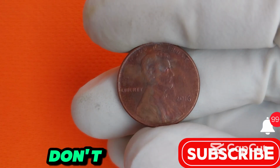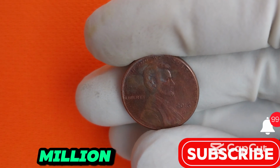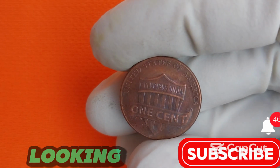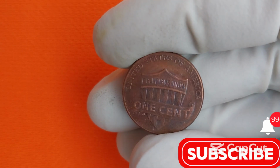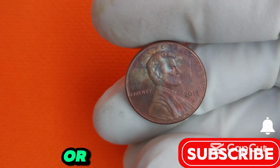The key takeaway: don't throw your pennies away. You could literally be tossing a life-changing treasure, wondering how to find your own $1 million penny. Here's what to do. Check the date and mint mark. 2016 D is what you're looking for. Use a 10x magnifying glass or coin loop to look for doubling in the date, lettering, and Lincoln's profile. Look for strange colors, odd thickness, or anything that looks off.